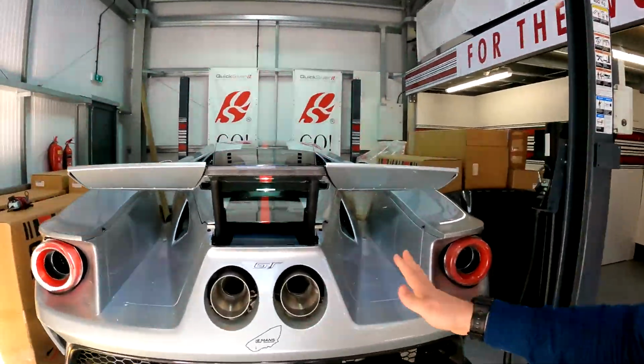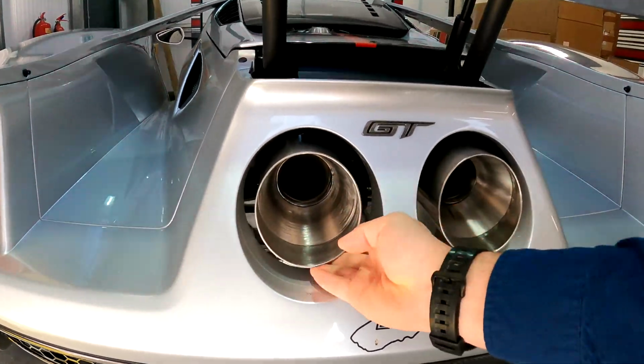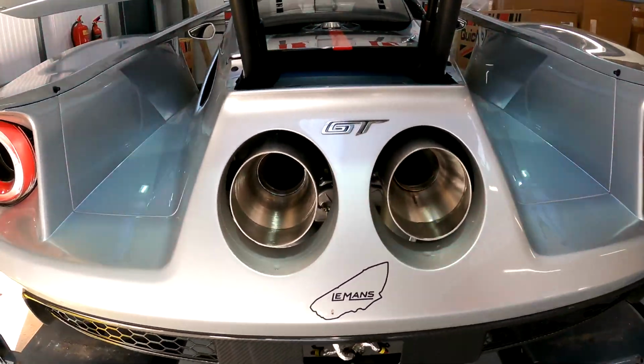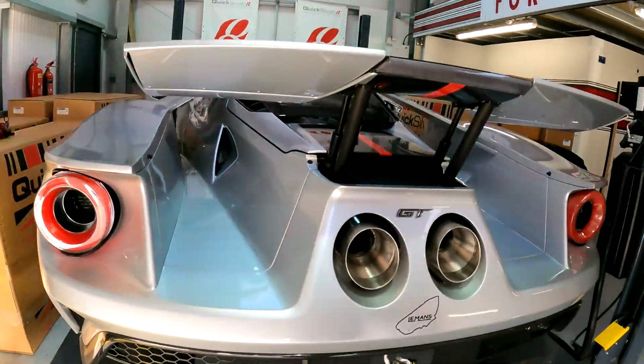I'm sure you'll do your classic, I made this one earlier sort of thing. But here we have, as I say, absolutely raw, rolled back Inconel tips, which the original doesn't have. They look a bit thinner and they are absolutely awesome. Gives it a very, very motorsport finish.